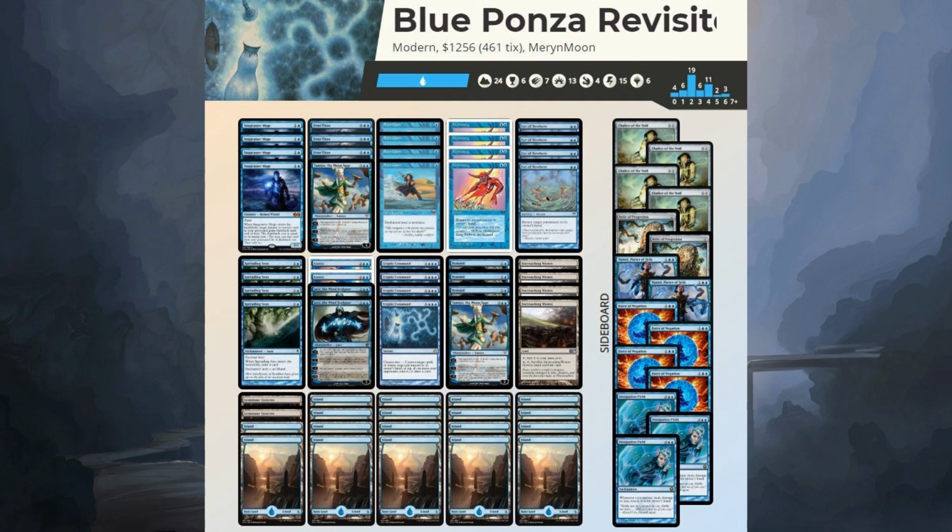And then we have two copies of Narset, Parter of Veils. This is really great for combo decks that are just trying to storm off and draw their deck. Narset's not gonna allow them to. Then we got a playset of Force of Negation. This is good for combo decks as well as decks that have big planeswalkers like Tron and Control.